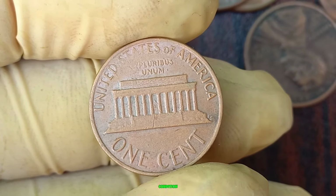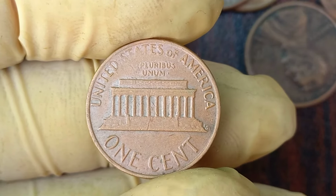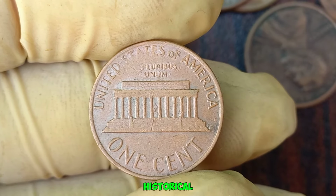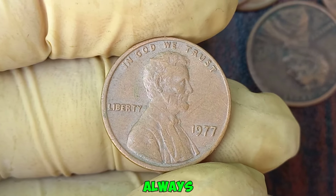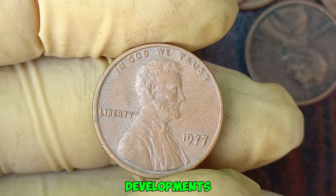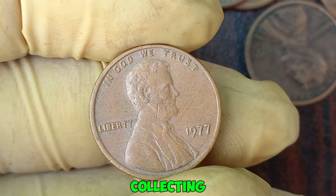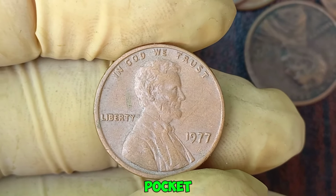In addition to the condition and rarity of the coin, other factors can affect its value, such as demand from collectors, historical significance, and current market trends. It's always a good idea to do your research and stay up to date on the latest developments in the world of coin collecting. Who knows, you may stumble upon a hidden treasure right in your pocket change.